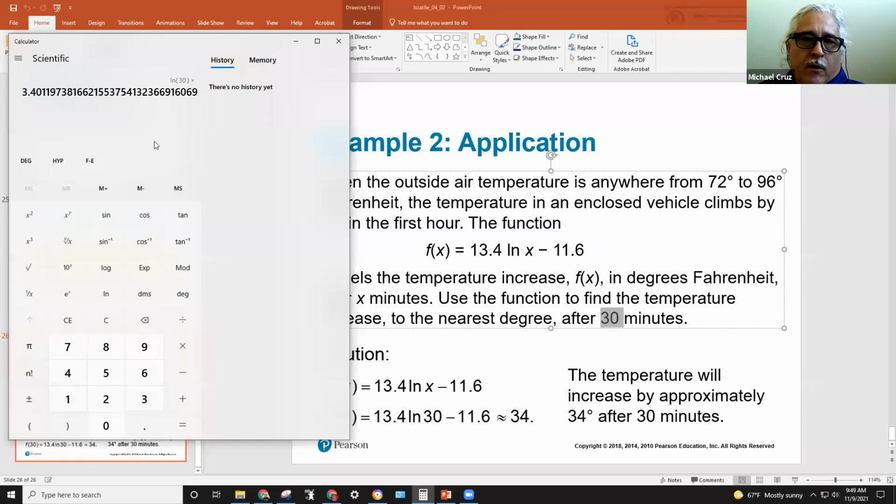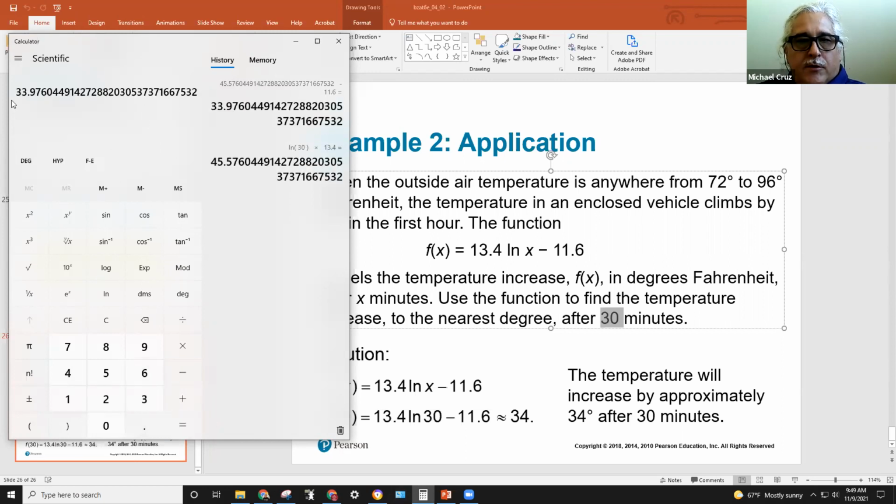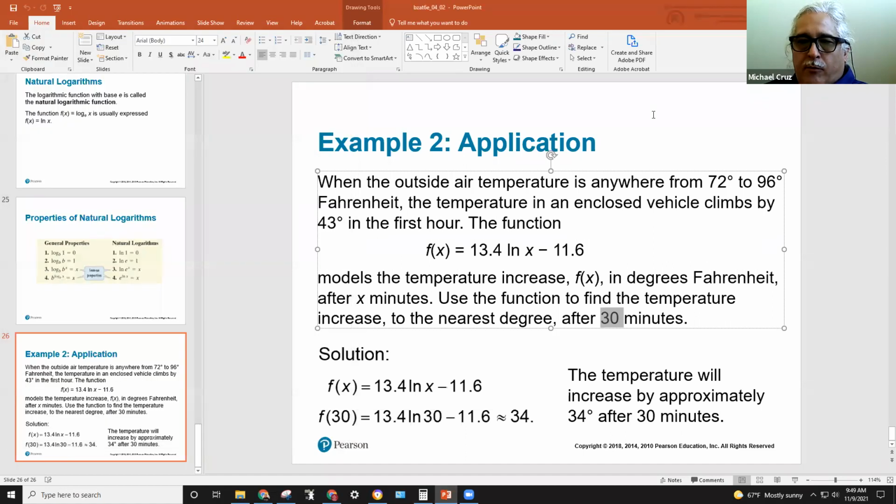Like I said, I would go 3.401, write that down, and then multiply that by the 13.4. I'm working my way from the inside out. I would write that down and then subtract the 11.6. And see, that gives us 33.9, which is approximately 34. And this is degrees. So after 30 minutes, we would expect that the temperature inside of the car would be 34 degrees.